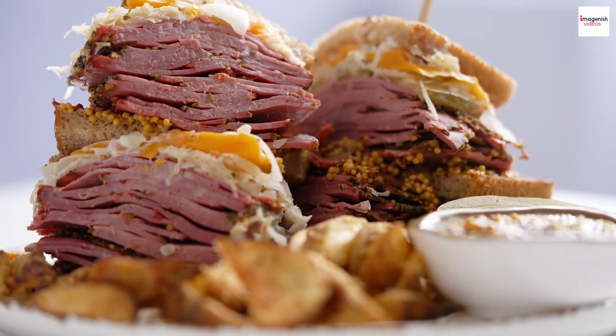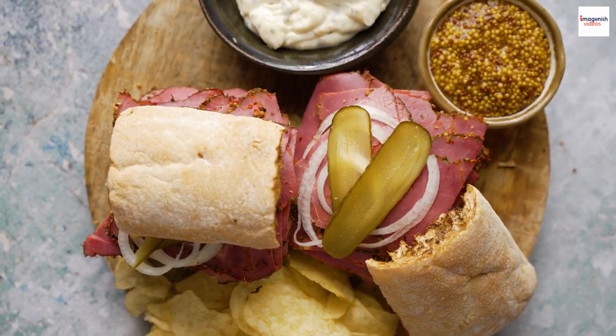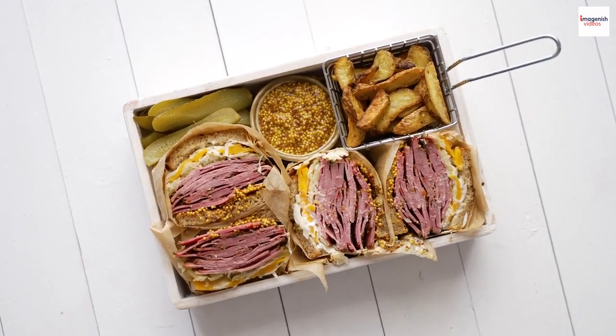National Reuben Sandwich Day. Mark your calendars, sandwich lovers. National Reuben Sandwich Day is celebrated on March 14th. It's the perfect excuse to indulge in this savory delight.